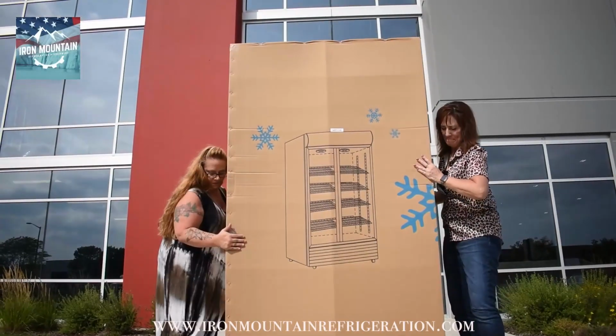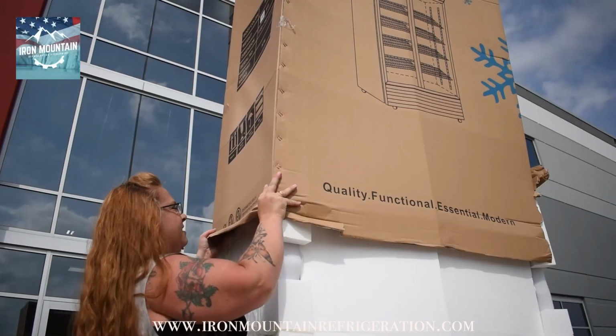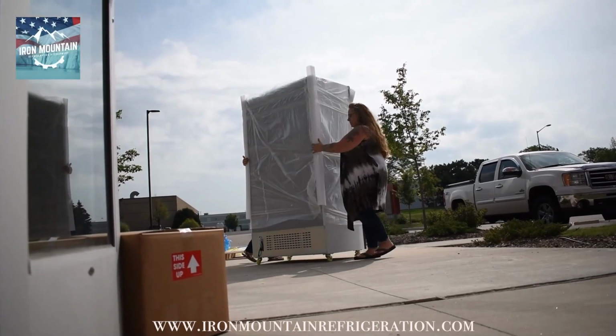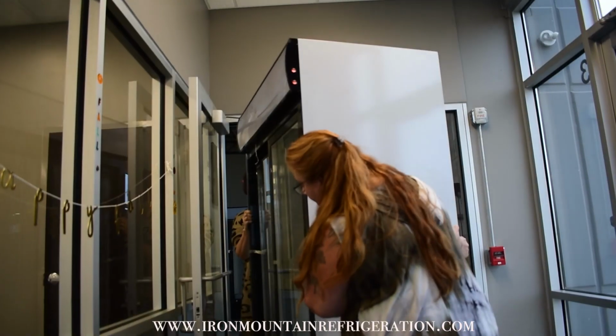If you discover damage after unpacking, please contact us right away, as the freight carrier requires notification within 3 days of delivery. We recommend you unpack the unit outside and remove the pallet. Once the pallet is removed, most units will be on casters and may be easily rolled inside.